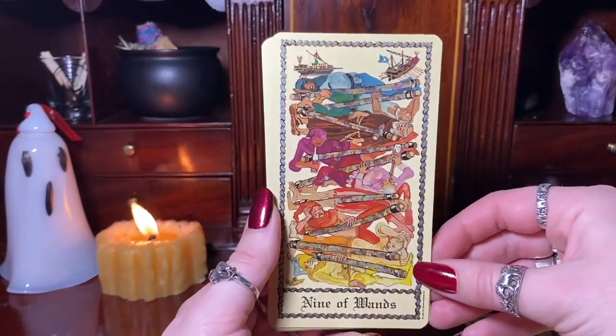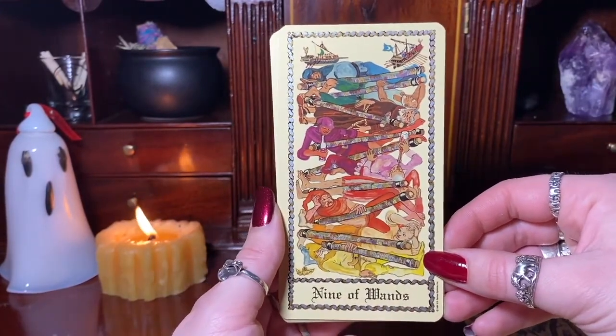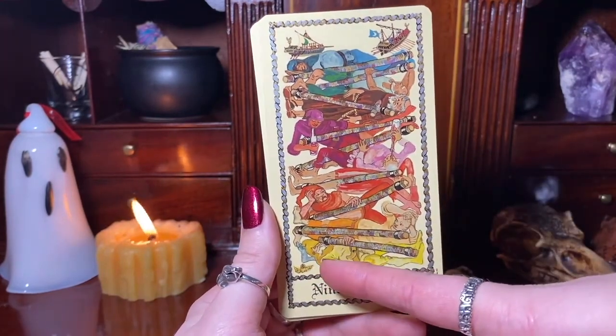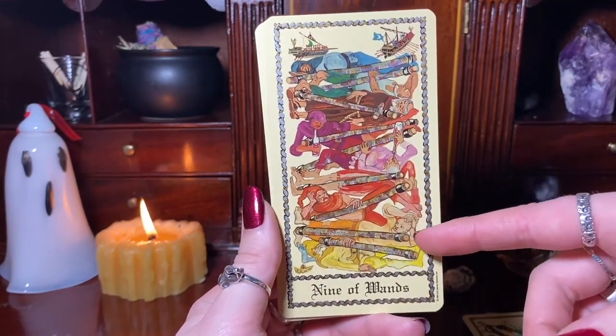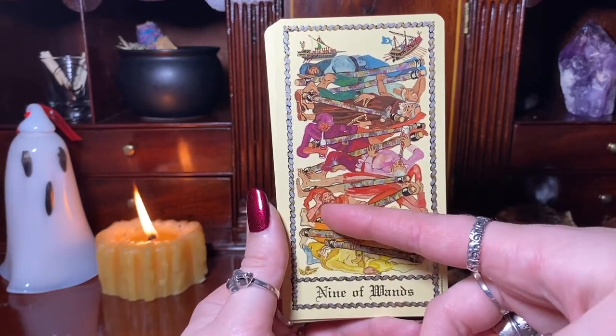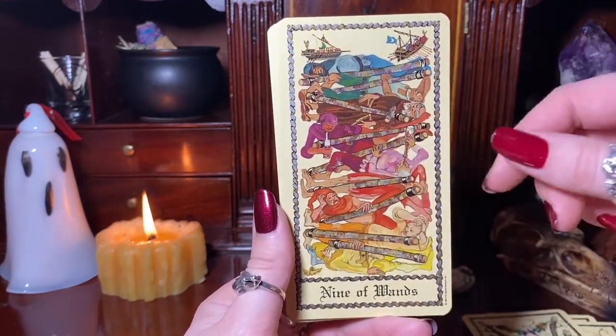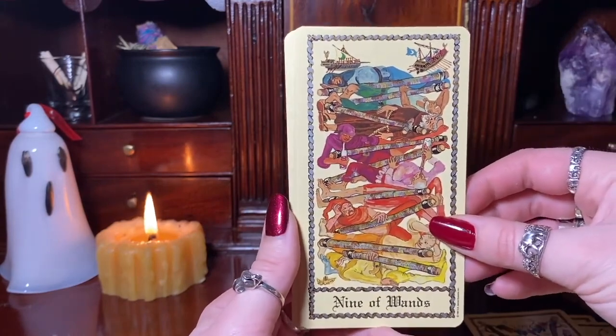Yeah, this is the Nine of Wands. Look how pretty this is. Oh, it's so cool. I mean, you know how different people deal with stress. With this guy snoozing, this guy maybe not being able to sleep. This guy looks kind of pissed. This one's drinking himself. This one hasn't started drinking yet. I love this card.